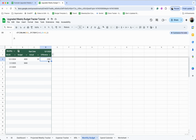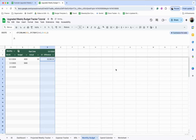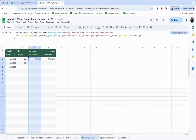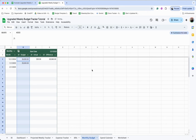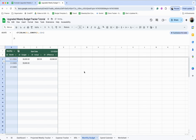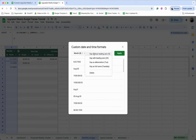All right, so we need to add some formatting here. So difference, we need to change this column type to a number and currency because this is all currency. Same thing for the actual, change that to currency. Budget, change that to currency. And the month, we're going to change that to a date. Now, on top of that, we're going to select the entire column, go to 1, 2, 3 in the toolbar where it says More Formats, go to Custom Date and Time, and we're going to delete the day as well as one of the slashes in between.